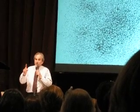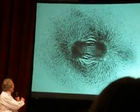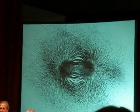Then comes the more expensive part of the experiment, because what I did next is I bought a magnet. I put a magnet underneath the piece of paper, then I sprinkled the iron filings. And lo and behold, you get this beautiful array, what appears to be the shape of this magnetic field.